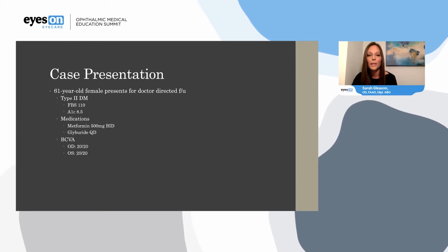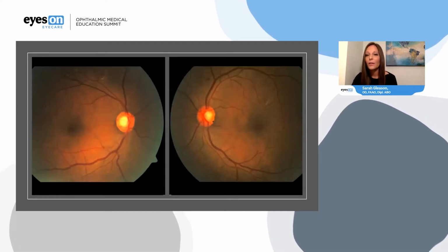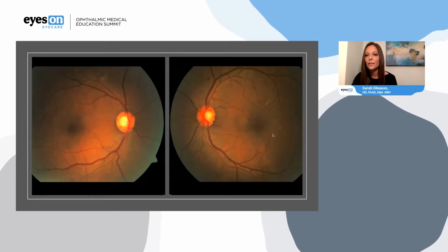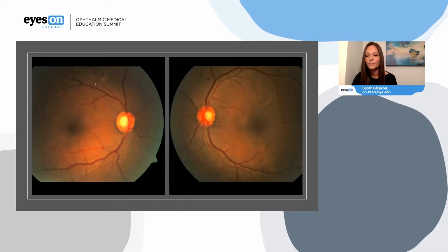Her anterior segment exam was unremarkable, so we'll jump right ahead to her posterior segment imaging. So here we have her color fundus photos. And you guys can see here that she has some retinopathy going on. This wasn't the first time she presented with retinopathy, but it looked a little bit worse at this particular visit. So if you take a look, she does have some microaneurysms, most significantly temporal to the macula in both eyes. And she also has some retinal hemorrhages, evident superiorly, and some areas of exudation as well.